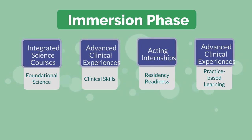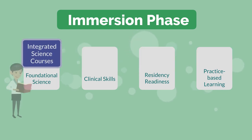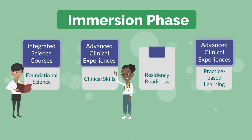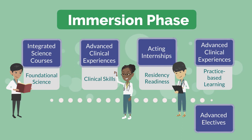To accomplish this, there are 4 main course types in the immersion phase. Each course type has a primary role in helping students achieve the goals of the phase. The Integrated Science courses, or ISCs, highlight foundational science concepts in clinically meaningful ways. The Advanced Clinical Experiences, or ACEs, focus on advancing students' clinical skills as well as expanding their practice-based learning skills. The Acting Internships, or AIs, provide enhanced responsibilities to prepare students for residency. There are also advanced electives, which span a wide range of topics to support students' diverse interests, both in and out of the clinical setting.